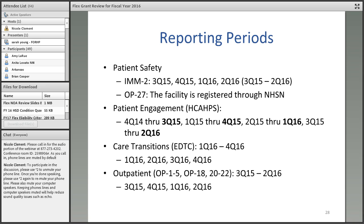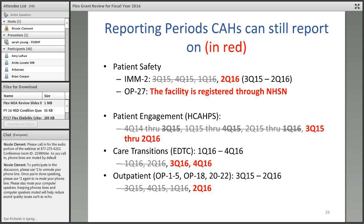So now I'm going to be going over the reporting periods. Patient safety: as you know, there are 2 measures that fall under this domain. IMM1 and IMM2, which is 3rd quarter 15 to 2nd quarter 16. OP27, this one is a measure, but what we're counting as submission is registration in NHSN. So if you have a CAH that registered with NHSN, that's considered submitting under the patient safety domain. Patient engagement, HCAHPS, is for 3rd quarter 15 to 2nd quarter 16. For care transitions, because we get the data so much quicker than the other measures, it's from 1st quarter 16 to 4th quarter 16.